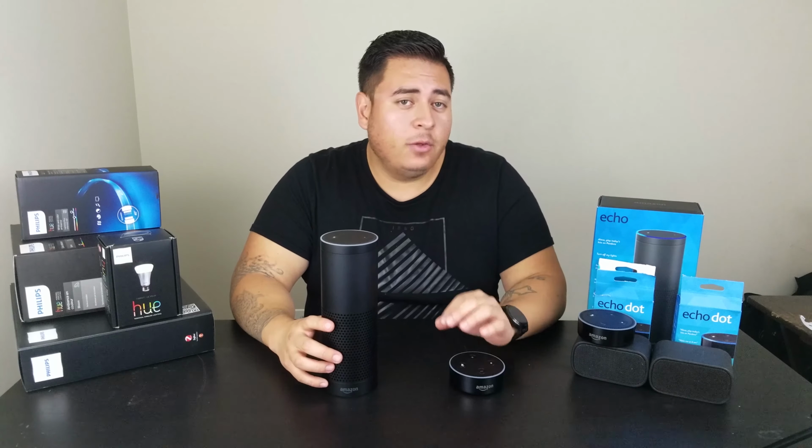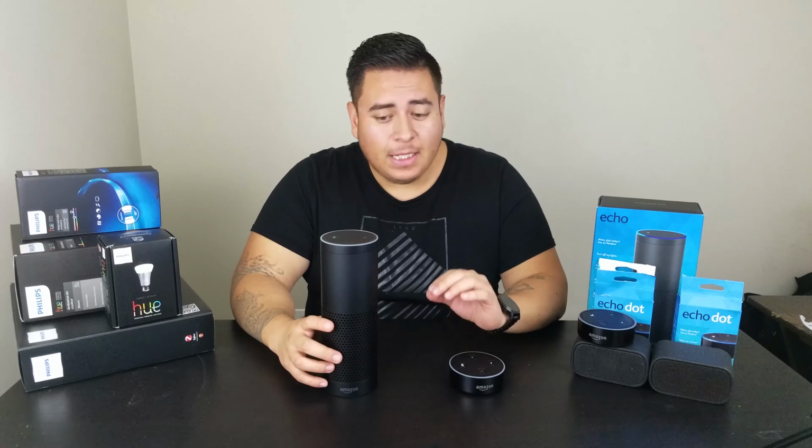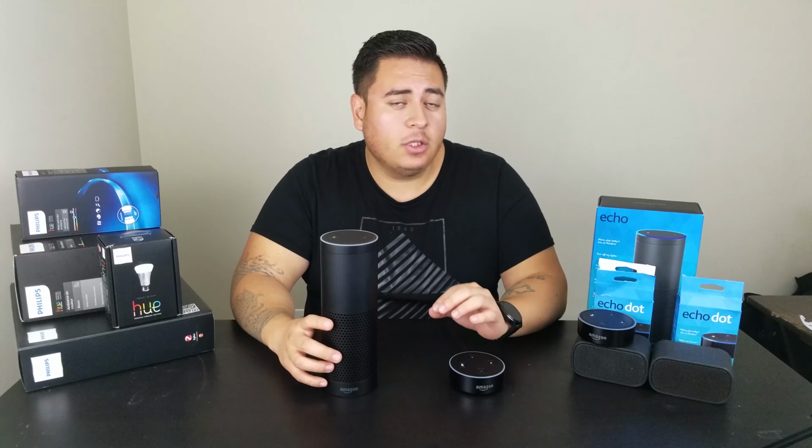Now, one thing that I really don't like about this device is that it does have to stay plugged into the wall.